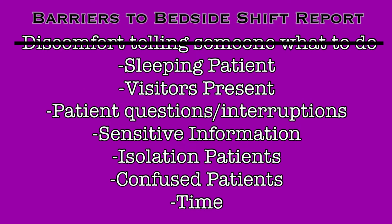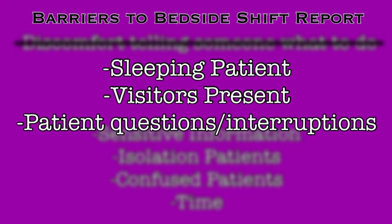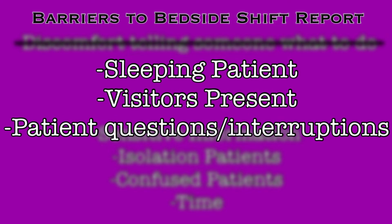Let the previous shift know that you are there, and then continue to take the report to the bedside where it will be held. You may be hesitant to wake a patient up for report, or to speak in front of visitors, or you may be concerned that the patient will interrupt report with a barrage of questions. These issues can mostly be solved with good communication between you and your patient.